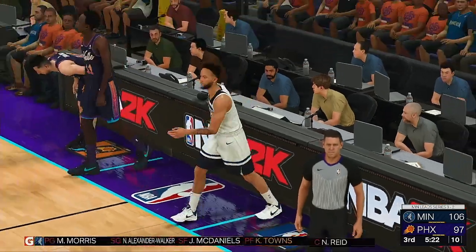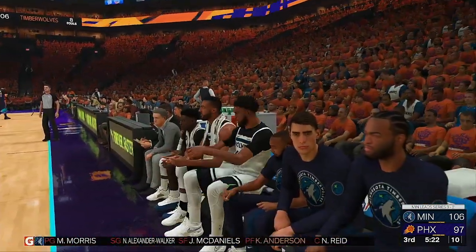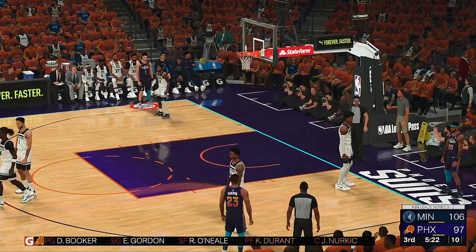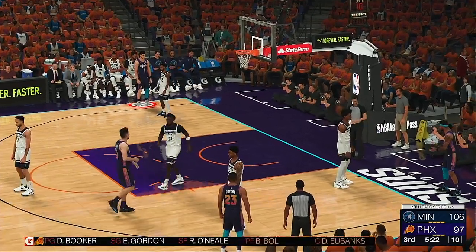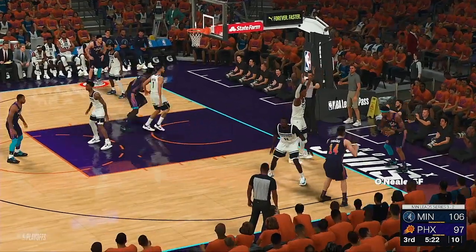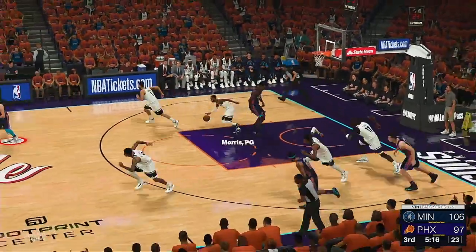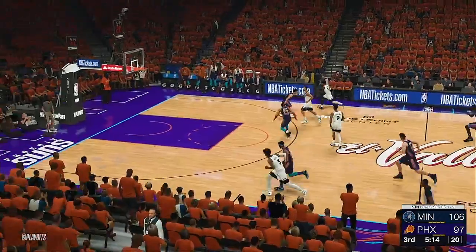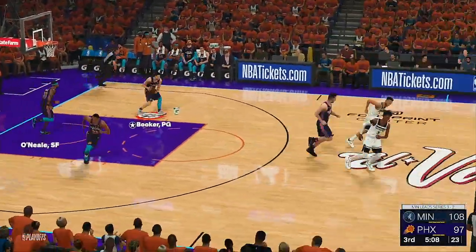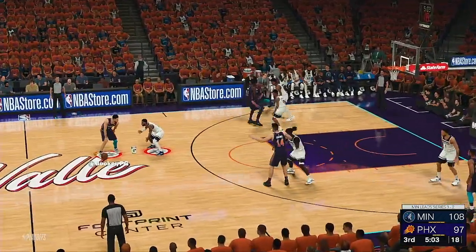Eubanks. Phoenix. Bol Bol comes in. Durant. Kyle Anderson has checked in for the Timberwolves. Gordon outside. Rebound, Minnesota. They've held a 12-point lead earlier. And it's Anderson that time on the assist by Morris. And now it's an 11-point Timberwolves lead.